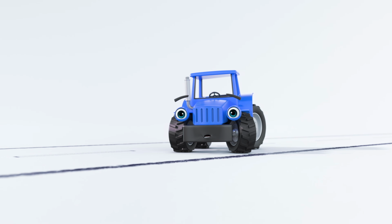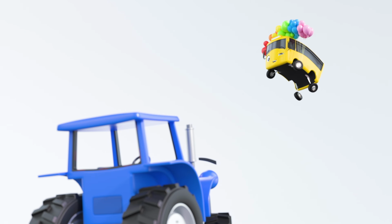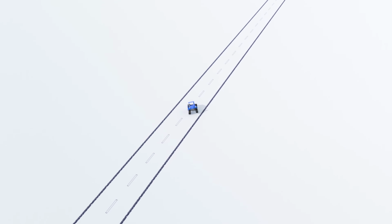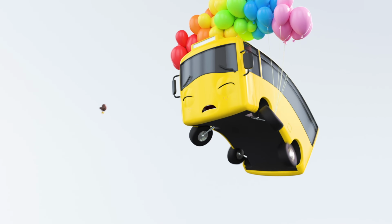Terry can't work out where that horn is coming from. Look up there, Terry. Is it a bird? Is it a plane? No, it's Buster the bus. There's something you don't see every day. Oh, Buster, you're floating quite high now. Terry looks so small down there on the ground. I think Buster is starting to get scared. You don't want to end up in space, Buster.